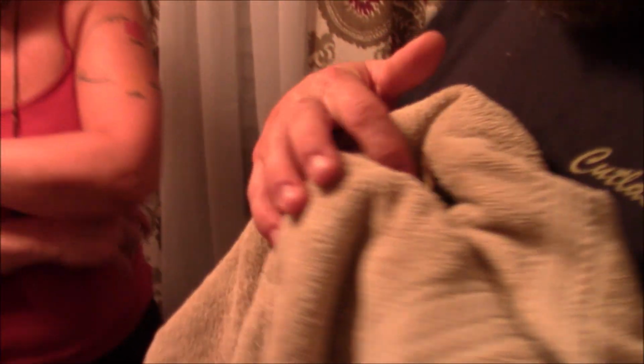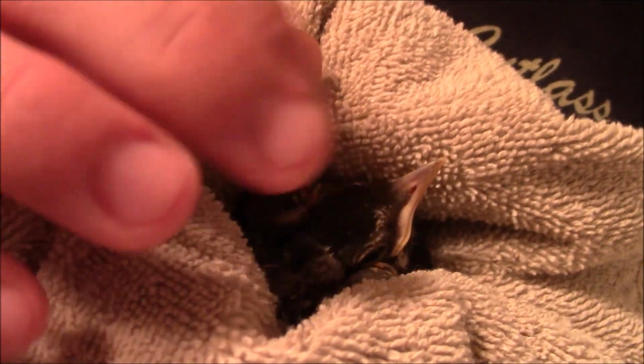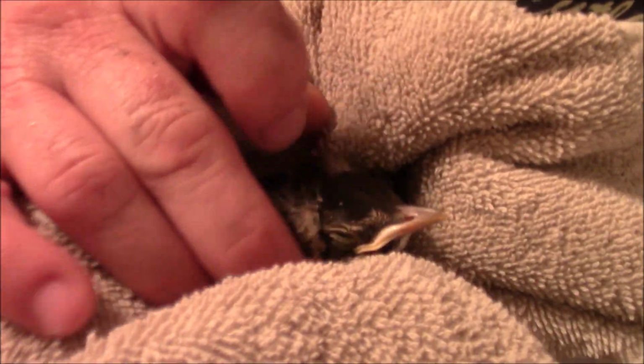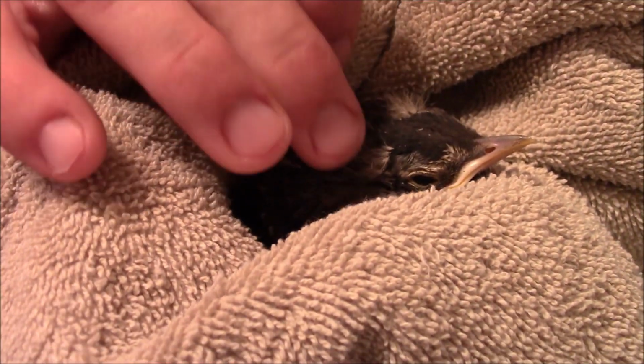There. What'd you find, Josh? Looks like a little baby robin. Oh, my God, that's so cute. Hanging out at the watermelon plant. Oh, my gosh. Well, I already got it a worm. You already fed it a worm? Oh, yeah. Oh, my gosh.